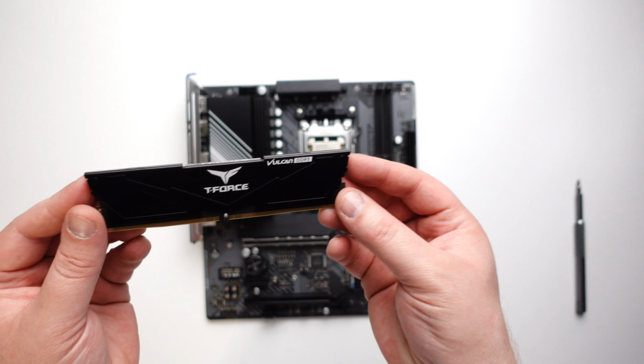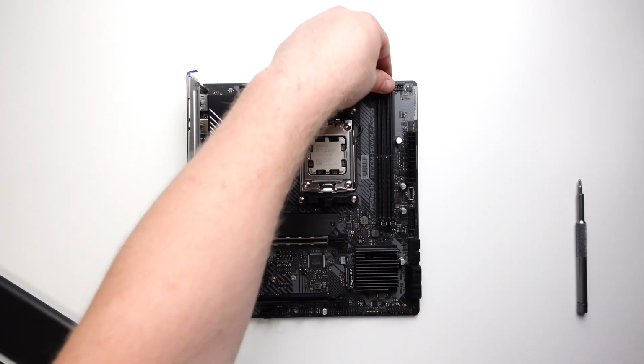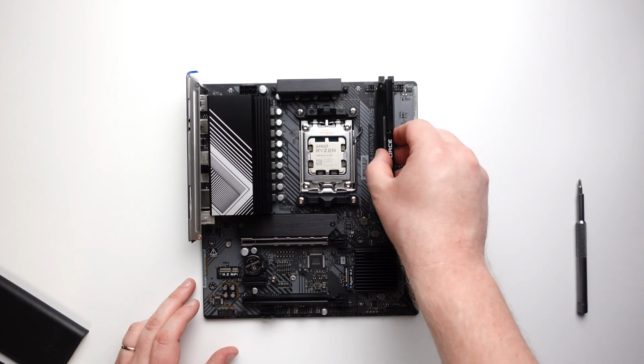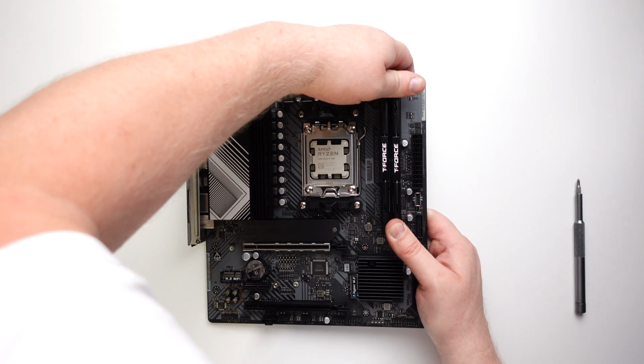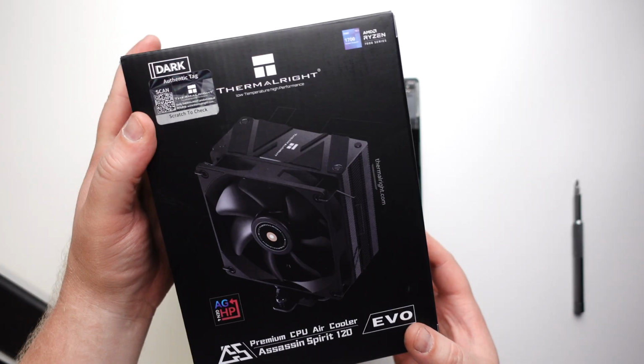The RAM, I generally spend around $80 to $100 on 32 gig CL30 DDR5, but we needed to make some cuts and I didn't want 16 gigs. So I found this pack of Team Group T-Force Vulcan DDR5 on Facebook Marketplace for $50. 32 gigs, 6,000 megahertz CL38. I wanted to keep the aesthetics clean, no RGB.